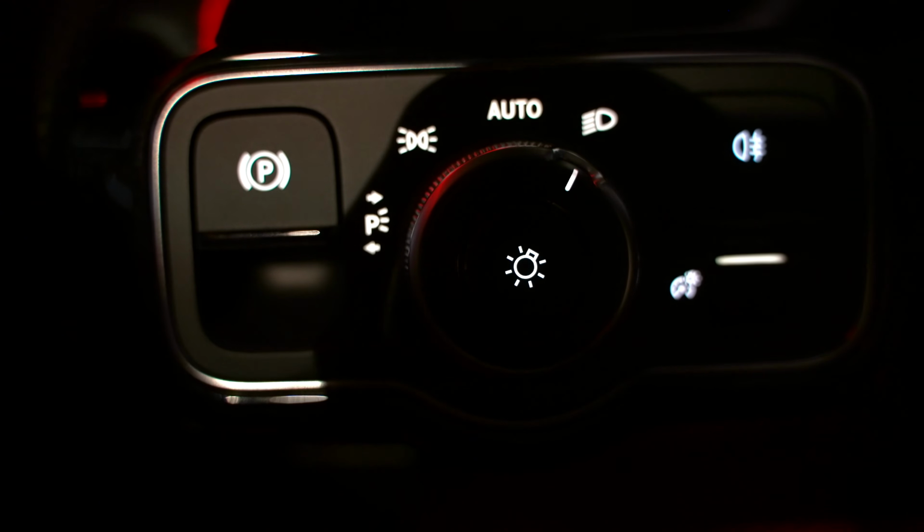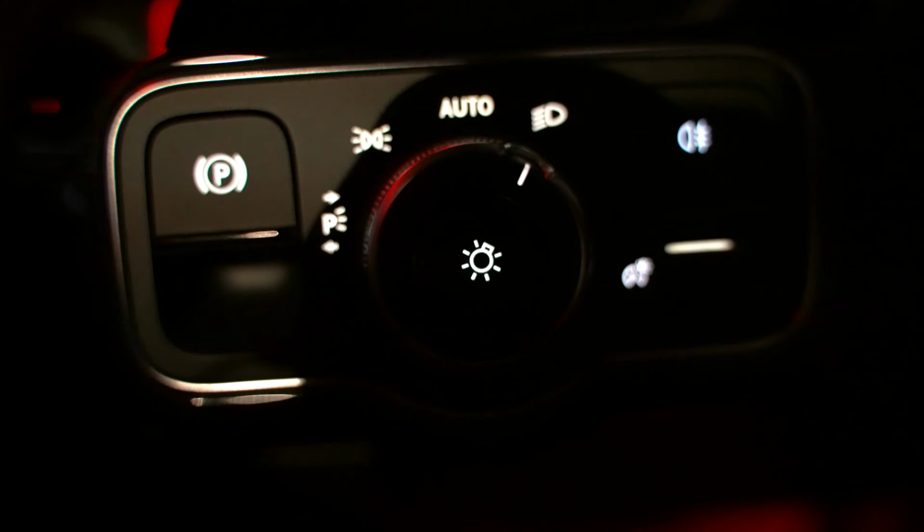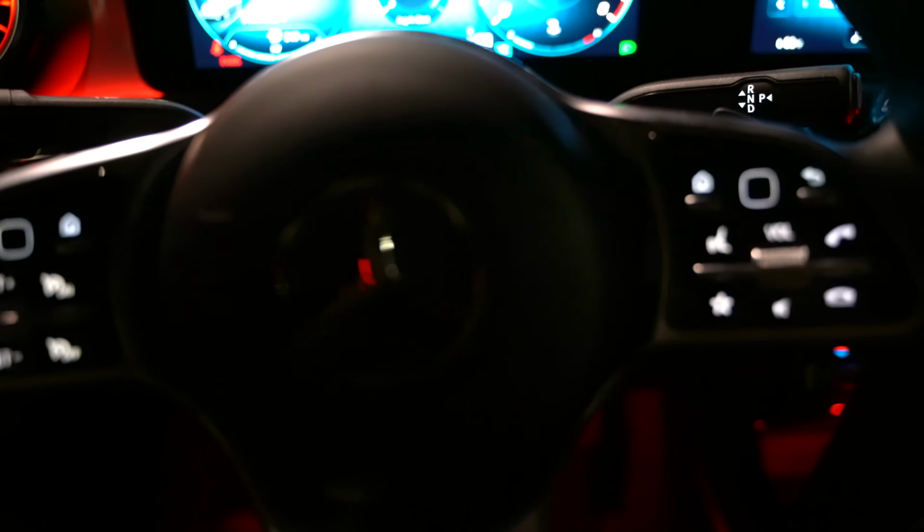And then just to the left of the steering wheel, these are all your light controls to turn them on or off, even your interior light brightness and rear fog lights. The steering wheel buttons are lit up nicely as well.